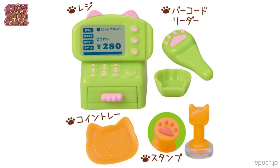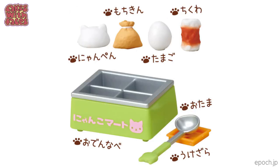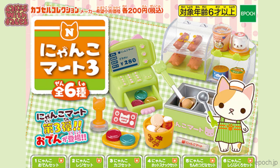There's a till with paw print buttons, with a barcode reader, a stamp, and a little coin tray. There's a cabinet for the counter for the hot food that says hot snack, hot dogs with cat ears. And this is a tiny oden set for the counter. Oden is a winter food in Japan with vegetables and eggs and tofu and things in a hot broth. You find them on the counter in convenience stores and it looks just like this. The whole set is somehow really realistic and it's just too cute.